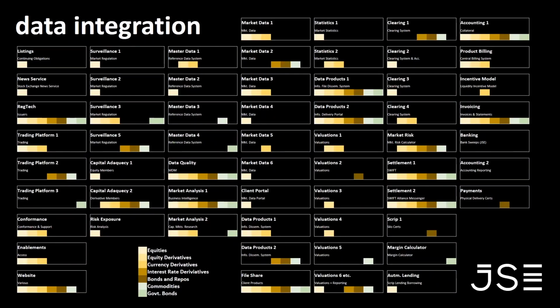Moving on to the data integration and how we've managed to use Denodo to solve some of our problems. What I'm doing here is representing a small piece of the application landscape at the JSE. There are 128 applications, but all of them need to operate in perfect harmony and be 100% accurate all of the time to ensure that there is a guaranteed settlement, and that the market that is using our particular exchange have a lot of confidence in our ability to make sure we can settle at the end of the day.